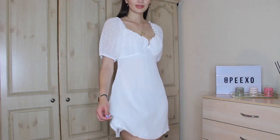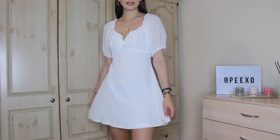This is also from the Missguided tall section and a size 6, and sometimes it can be hard to find lower than a size 8 in the tall section, so Missguided cater for that, which is fab.